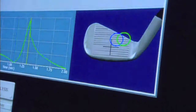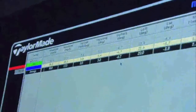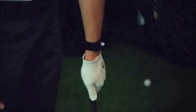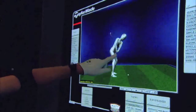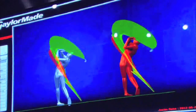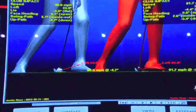My face angle's 5 degrees open. Path is 3 to 4 degrees into out. Does it give me an angle of attack? Yeah, that column there is -4. So I'm hitting 5 degrees down at it. There's actually a relationship between angle of attack and path. The more you hit down on it, the more into out the club's actually swinging. It is another world. Obviously, I think we've seen that development not just with the teaching, but with equipment.